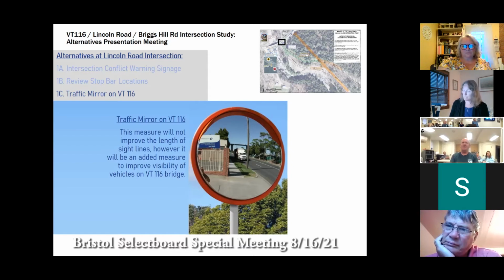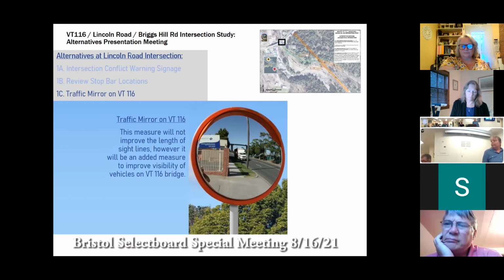We don't have the data of what they're traveling. Ed wants to know if a traffic light is out of the question. It's nothing that we looked at. I guess it's kind of related to sight lines. What about a flashing light, like the one down at Daniels? A flashing yellow light? Yeah, flashing north and south, red.